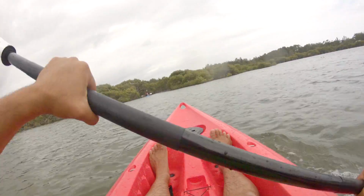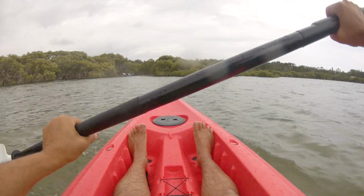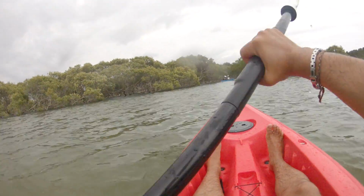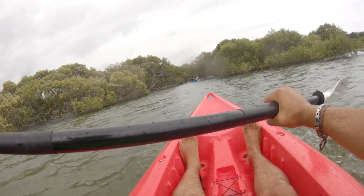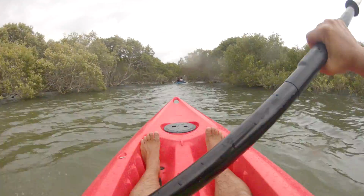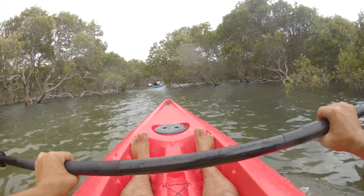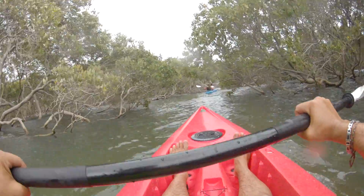As you can see, Sam, Juliet up ahead of me. All right, Sam. Bit of an expedition. Heading through, as you can hear the cicadas going. Hope there aren't any crocodiles.